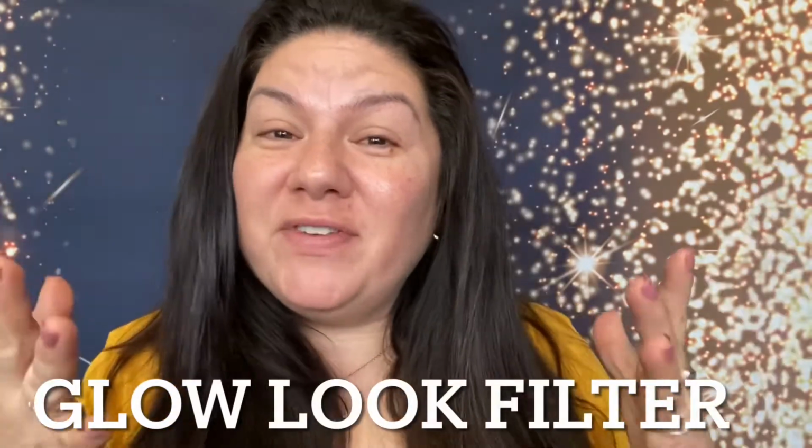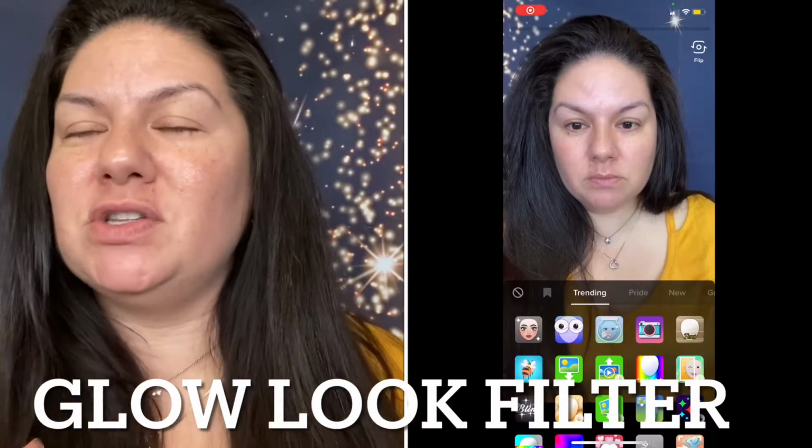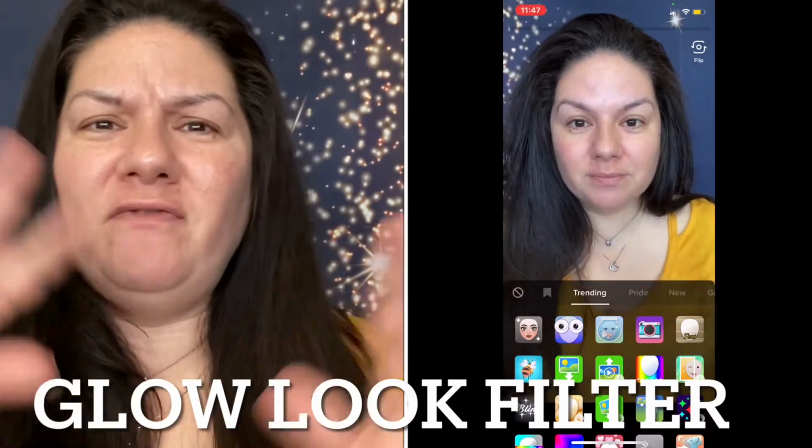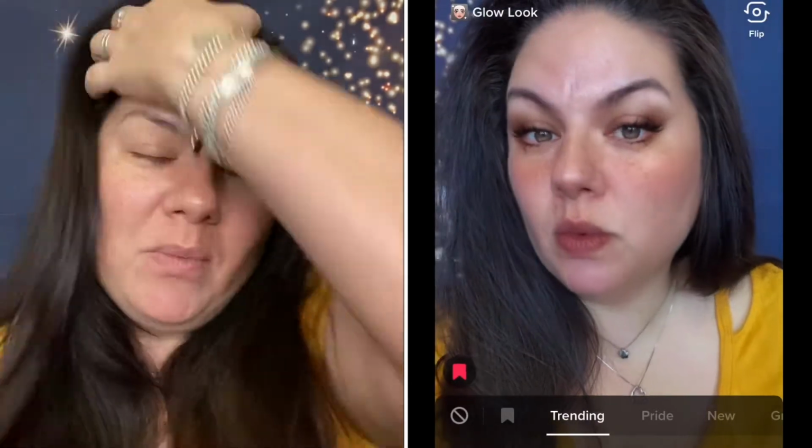Today is going to be a really fun video. We are going to replicate a beauty filter. We're going to try to replicate this look. This is a filter that's gone viral on TikTok. It's called Glow Look. Everybody's fascinated with the way it makes their makeup look. Well, I want to actually see if I can replicate the look.